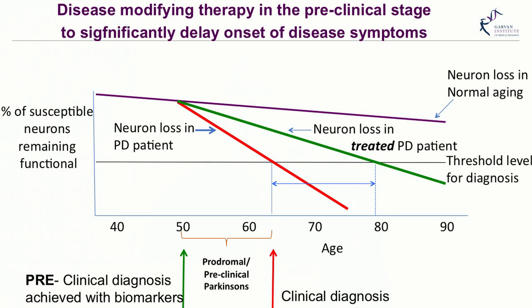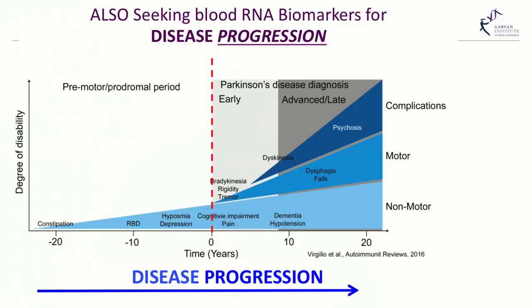If we detected that someone had markers in their blood showing they have started on their disease course, and we have a therapy that slows it, then maybe we could, with this green line, just slow the decline with therapy. Having detected them earlier, and this is a hypothetical situation, we delay the onset of those symptoms, so that instead of occurring at 63, in my completely hypothetical situation, it slowed progression so that they're symptom-free until 80, which is a long time to avoid those symptoms.